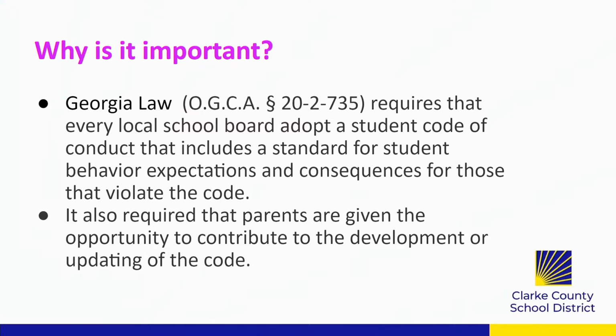So usually around January or February, we will begin to meet to go through the student code of conduct to see if there are any changes that need to be made. Sometimes, and one of the guests just said, sometimes our students decide or they write the student code of conduct. That may be true depending on what they decide they want to engage in at that time. However, the law also dictates what will go in the book and what will not go into the book.